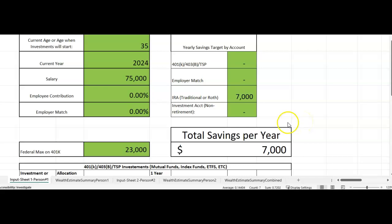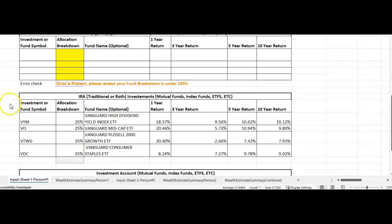Okay, in today's case, we're going to have someone who's investing in their IRA for $7,000 per year. And again, we're going to look at all four funds. We're investing consistently, evenly. So the first one is our high yield dividend, which is 18.37 for the 1 year. 5 year is 10.62, 10 years 10.12. Our mid cap is 1 year of 20.46, 5 year of 10.94, 10 year of 9.89. Then our Russell 2000 small cap one is 1 year of 20.4, 5 years 7.42, 10 year of 7.93.